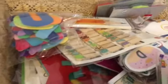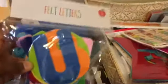Okay, folks, and we're not finished. There is this entire container over here that I'm going to start going through. So here are some felt letters. This was going to serve as the letters for the word wall, or one of my word walls.